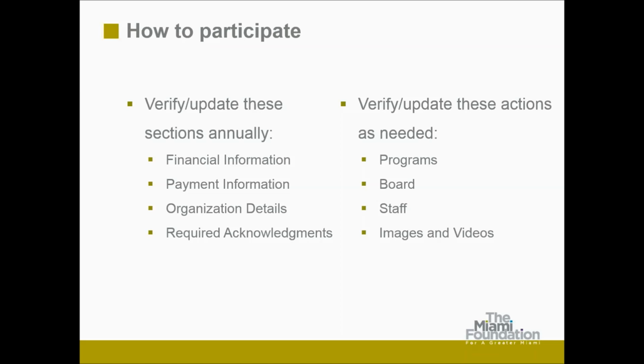The rest of the registration form, you're just verifying if the information is still correct and updating it if you so choose. So if there's changes within your staff or changes within the programs that you offer, or if you want to provide new images and videos, you can change those out as you'd like. But the financial files are what we require you to update each year.